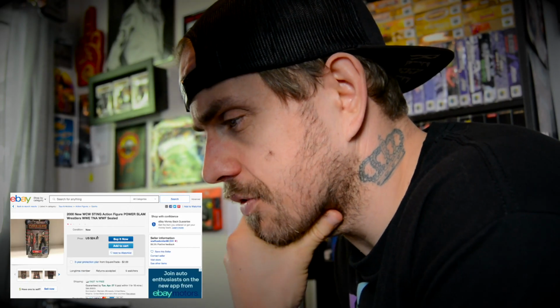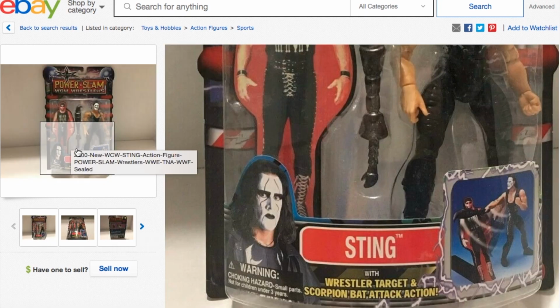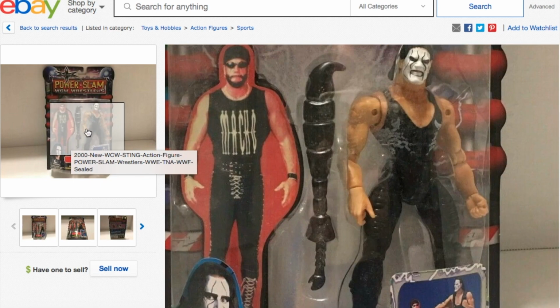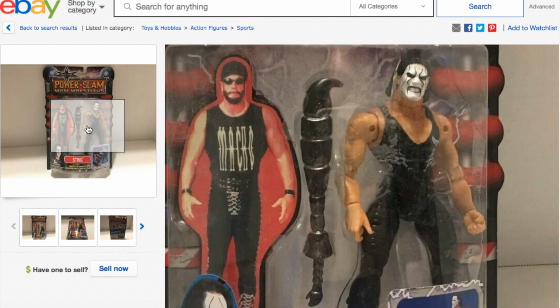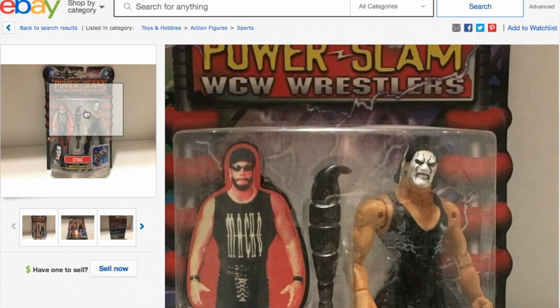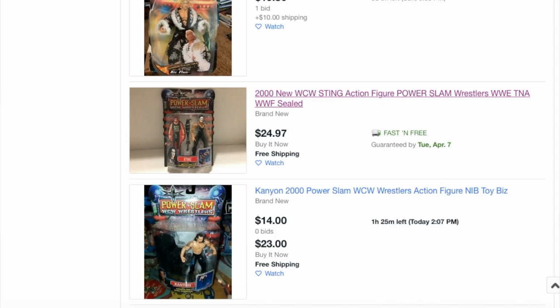2000 new WCW Sting action figure Power Slam wrestlers, WWE TNA WWF sealed. It comes with a Macho Man cutout. Comes with some sort of modified bat too that kind of has like a stinger on the end of it. I don't know why it comes with that. I mean, I'm sure he was probably feuding with Macho Man during this time. I don't know. I really wasn't watching WCW much in 2000 because it just wasn't very good.